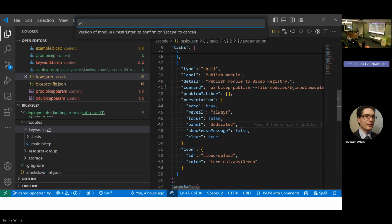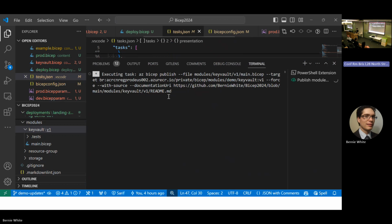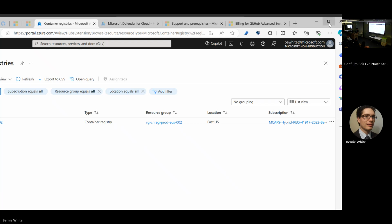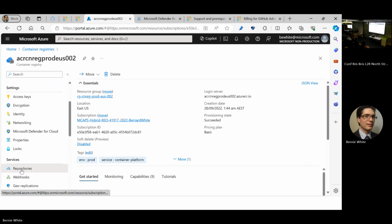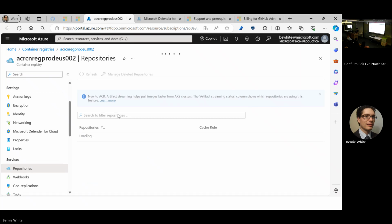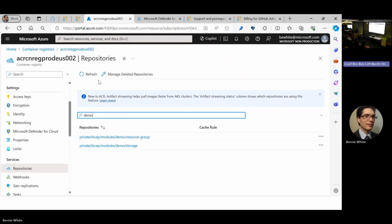And it's version 1. That kicks off a task that has a command line pre-populated, which is just going to push our module into our Bicep registry, which lives in Azure over here. Let's bring that over here. This is a common location that we can then use across our organization. So hopefully within a few moments, we should have a Key Vault one there.